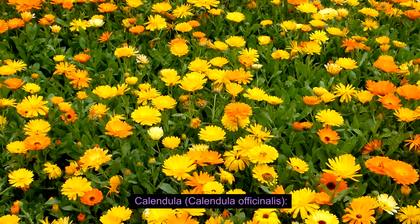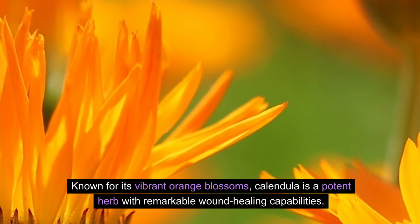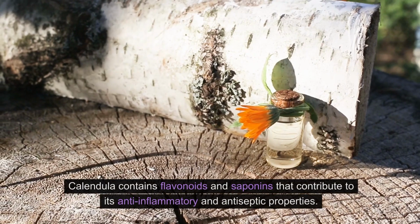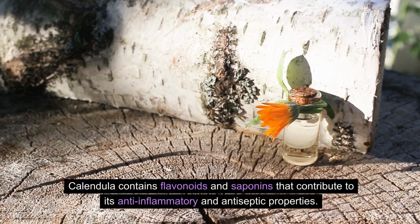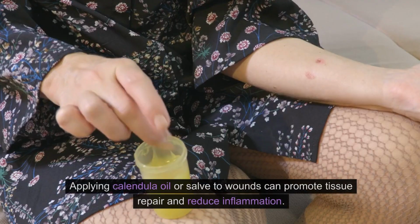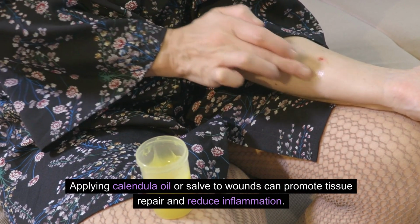Calendula, Calendula officinalis. Known for its vibrant orange blossoms, calendula is a potent herb with remarkable wound healing capabilities. Calendula contains flavonoids and saponins that contribute to its anti-inflammatory and antiseptic properties. Applying calendula oil or salve to wounds can promote tissue repair and reduce inflammation.